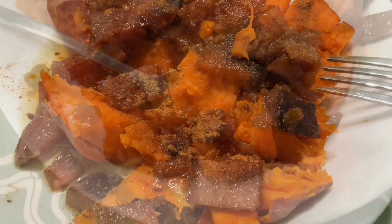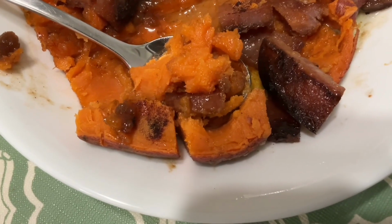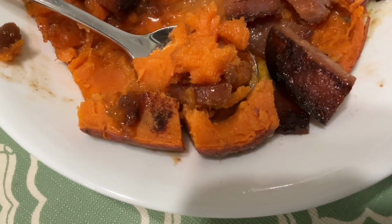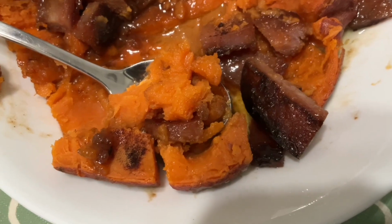Go check it out. I ate on this yam for 2 days, 2 meals for lunch. There was a lot of butter and brown sugar left in this bowl. And as you can see, there was a lot of Spam also. I said, I had way too much Spam here.